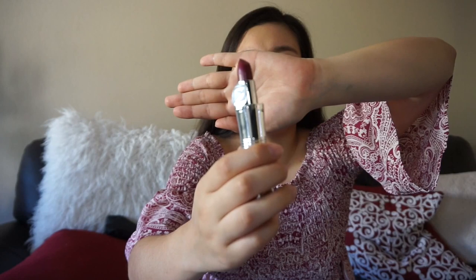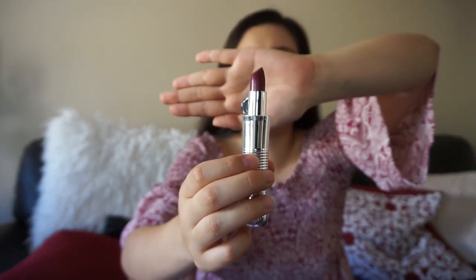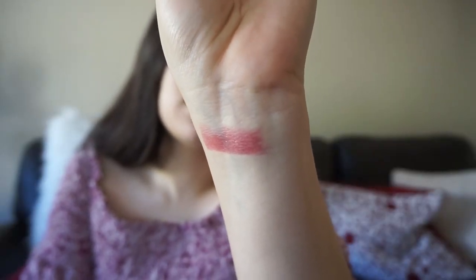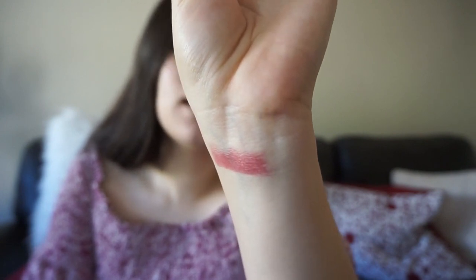And so this is what it looks like. It's like a burgundy red. So this is what it looks like. It's kind of sheer and not matte how I expected it to be. Oh yeah, let's try this on.